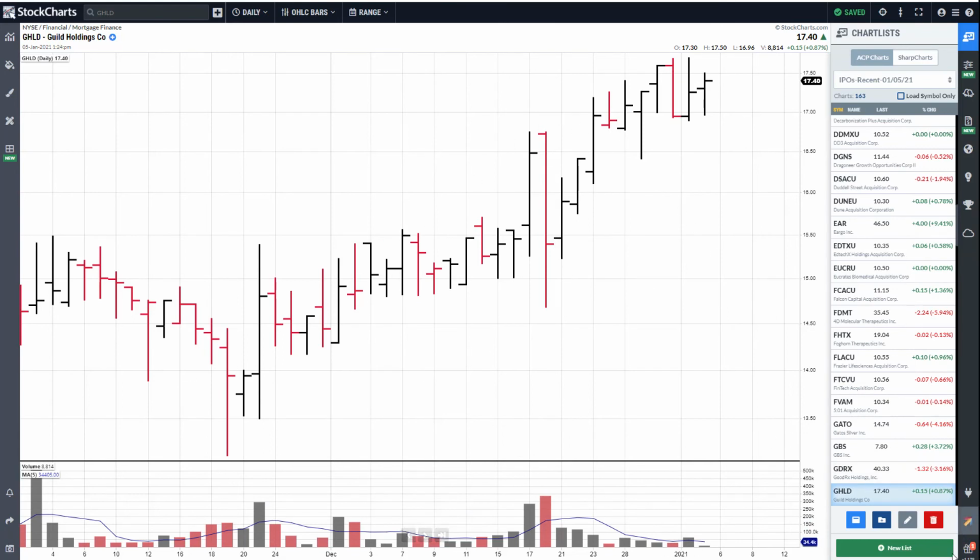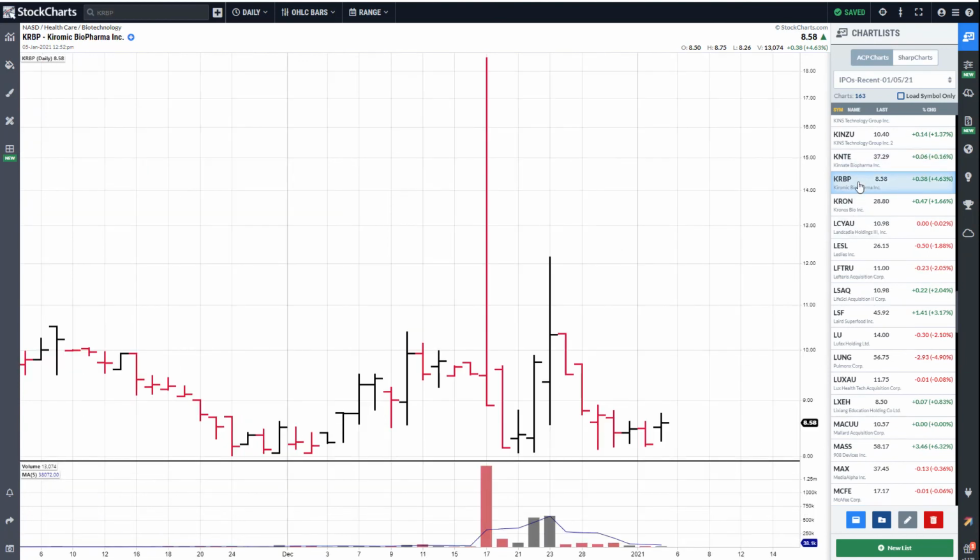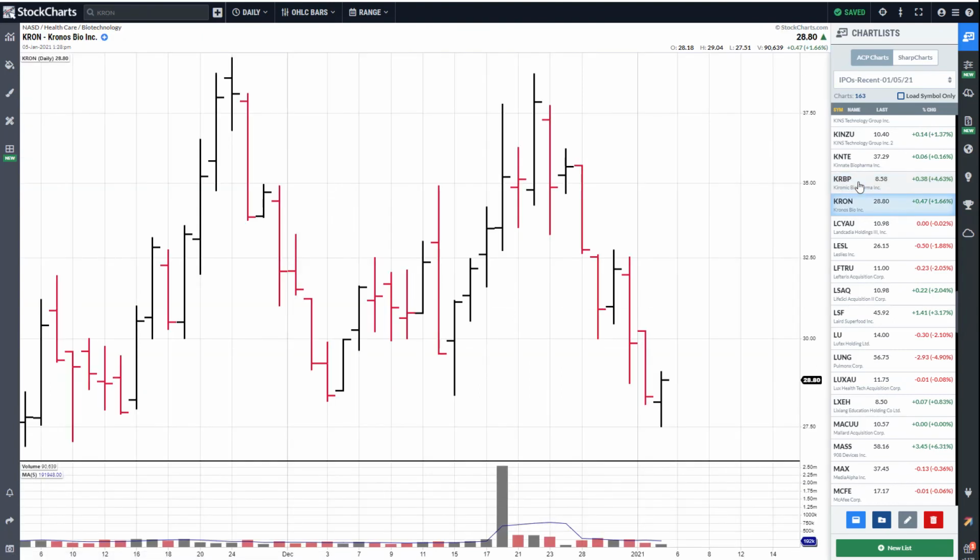The volume is just a little too light, or a lot too light, I should say, to go after. So what do we have here? It comes public, and this dies out. This one, kind of funky looking sideways, and the volume is just way too light to trade. This one's kind of all over the place.